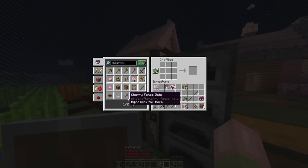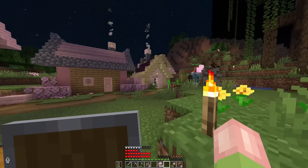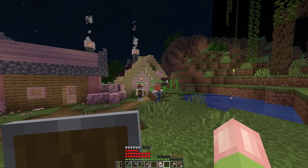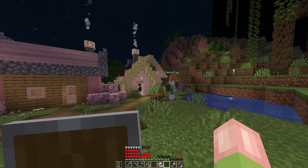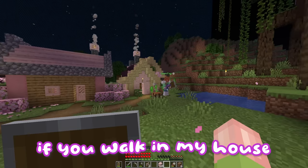You think I wasn't gonna notice that? You were supposed to be busy fishing. You thought she wouldn't notice you're placing her house with TNT? You walked in my house. If you didn't walk in there, I wouldn't have turned around. You were supposed to be focusing on a fish. What? Don't walk in my house. I'm gonna look at you if you walk in my house.